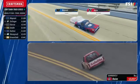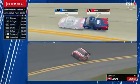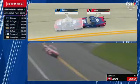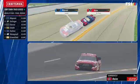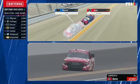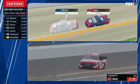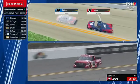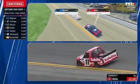Tricon Garage, Corey Heim. Teammates seem to be off on speed, but Corey was able to find something. That's interesting to me. You know, they share all those setups. They know what each other has. They've been to the wind tunnel. They've been in simulation. They know how these trucks are prepared. Last year, Corey qualified 26th here. Off to a great start.